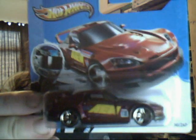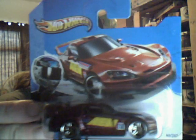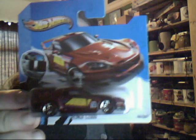2013 Honda S2000. Not a Super, even though the colour would suggest it is a Super. Look at that. Absolutely gorgeous colours there. You'd think with that colour that it was the Super, but sadly it's not, because the card art says it's red, yet the car is a cherry red in lovely finishing colours. Again, 2013 model.